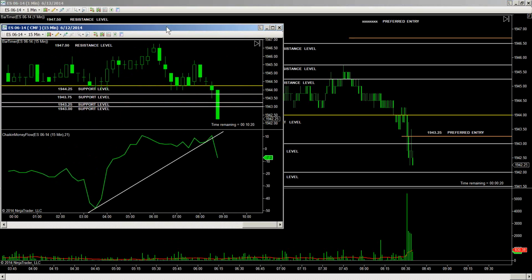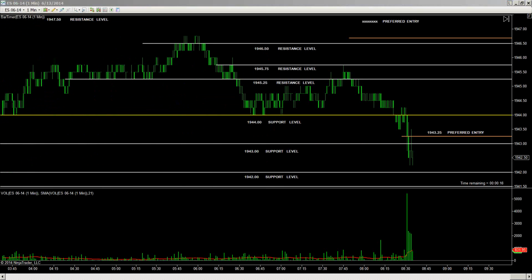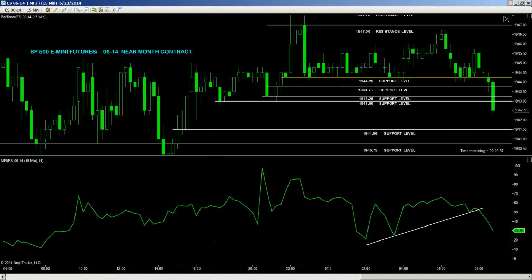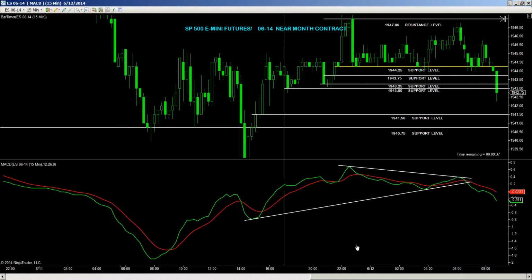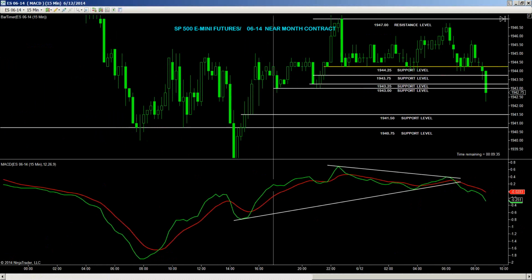Current configuration, it's shaking money flow right here. 42 in sight, now 42.50 MTM, 42 level is in sight, 42.75. Across the board, MFI, momentum is to the downside, and we're already through the 43. Pretty much free and clear, as I mentioned earlier, all the way down to 41.50 traders. 9 minutes and 44 seconds left within the current 15-minute bar. MACD, excellent position. We are clear to remain short.